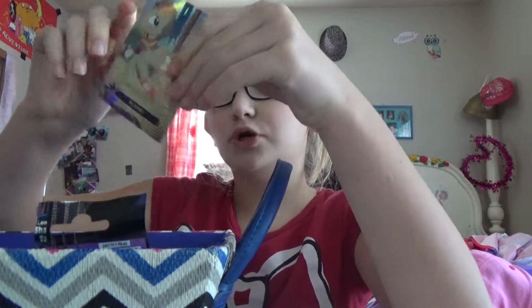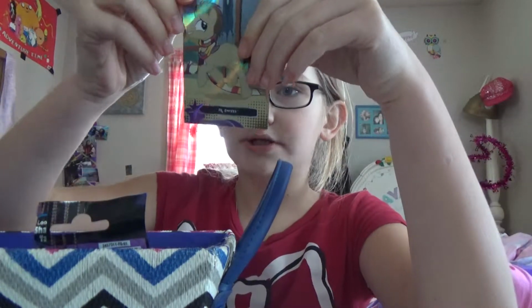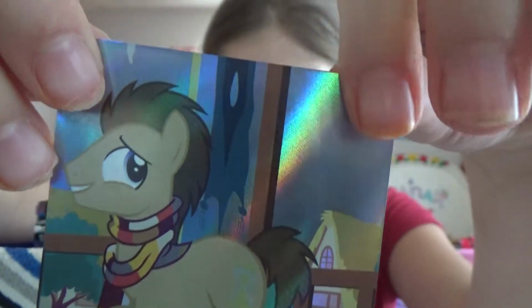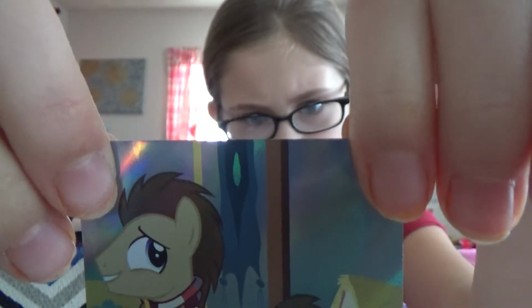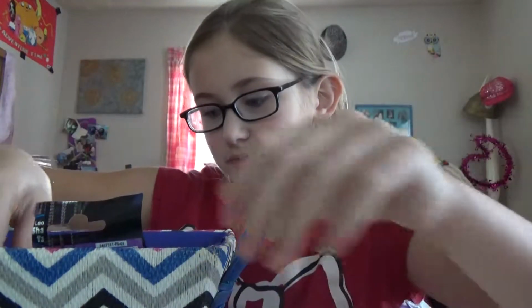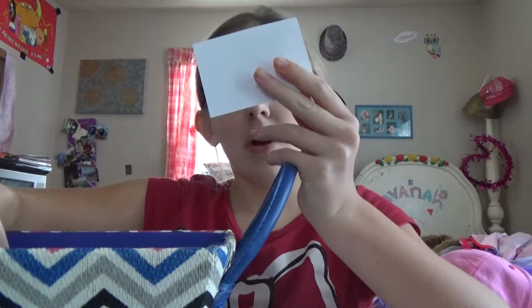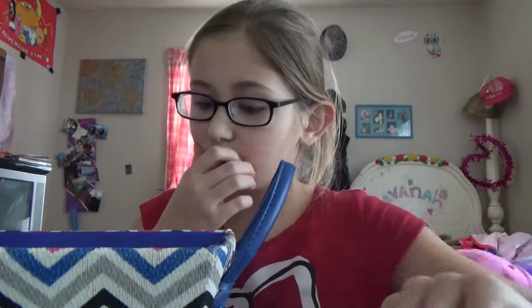Oh, we have Dr. Hooves. So these are super cute foil tags. And let's see your sticker. Ooh, Princess Twilight Sparkle. That's a really cute one.